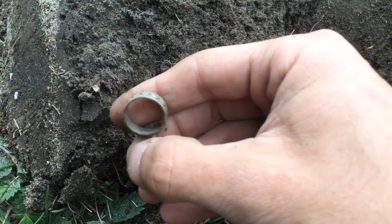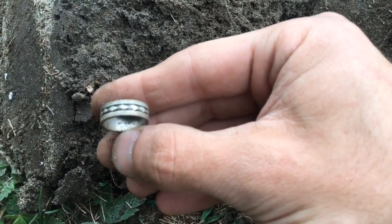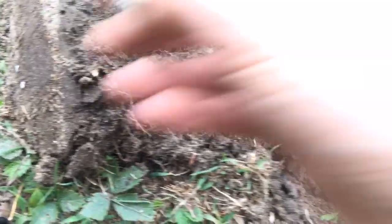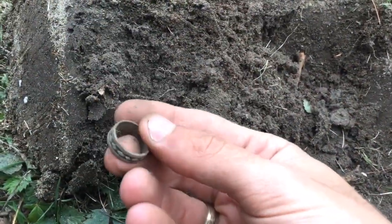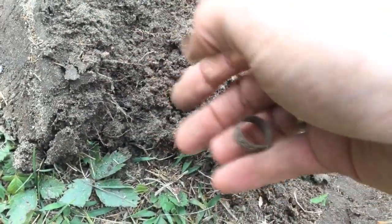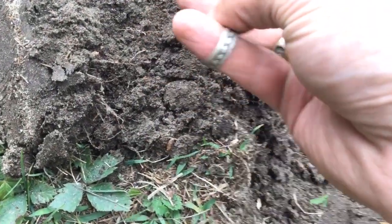Let me see if I can find a... Looks like it has writing. Yep, it says sterling. Not bad at all. Probably a child's ring, and I'm gonna guess it has some age to it.